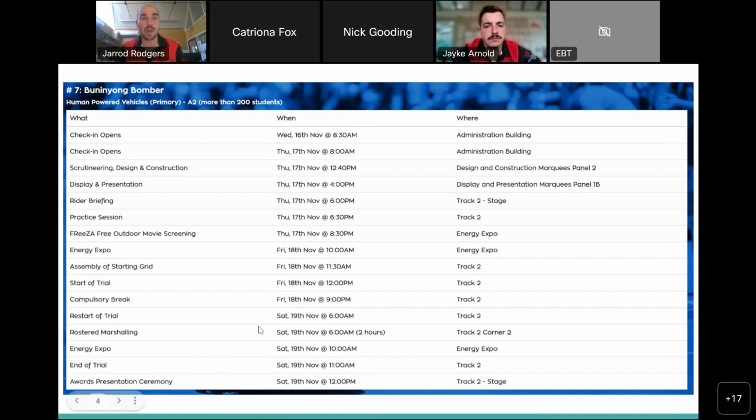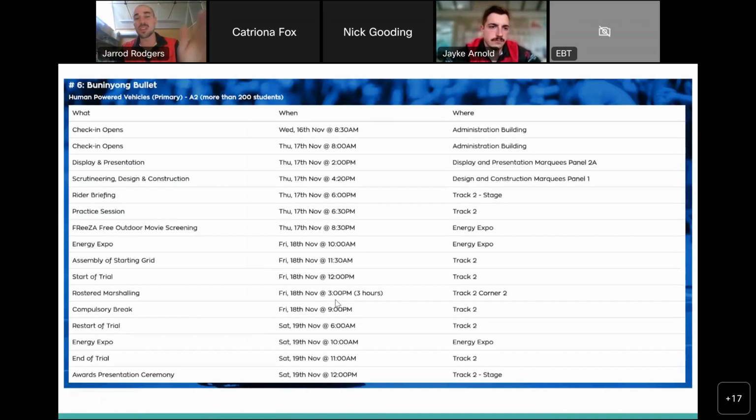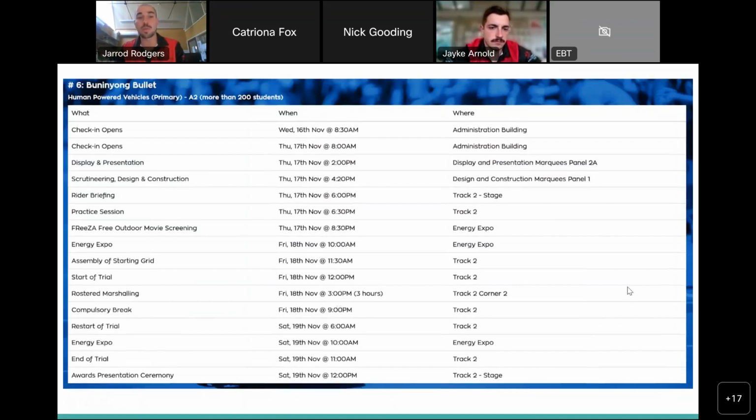So that's the Buninyong Bomber. This is the Buninyong Bullet. The only changes to this one would be that their display and presentation isn't until 2 o'clock and their scrutineering's at 4:20. So the times are different. Apart from that, it's exactly the same. So that's the two differences between the teams.